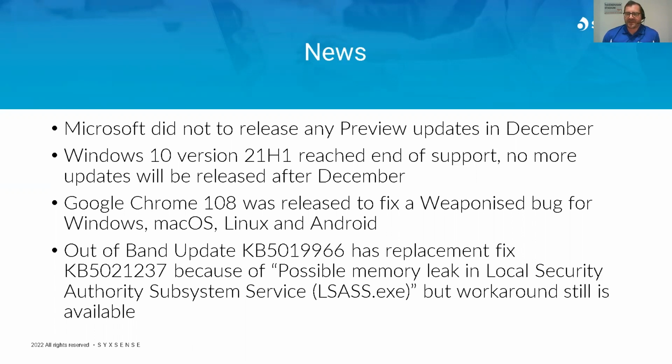It actually reached its end of life yesterday. There are no more updates now released after December. So until the end of this month, if there is an out-of-band update, potentially it will be released for 21H1. But from January going forward, that operating system and that feature update is now end of life. Please be aware, if you have the 21H1 still in your environment, it is essential that you upgrade it to the latest or to a version that is in support. And what we are recommending is 22H2.